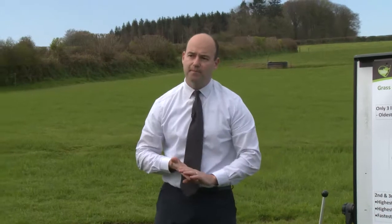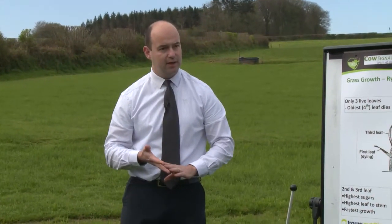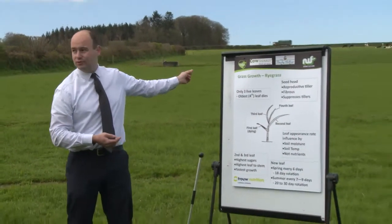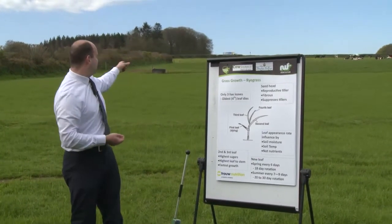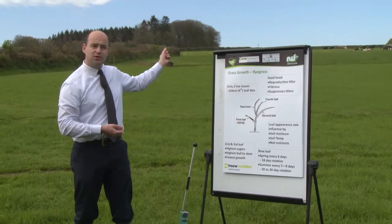Okay, so back to my point. An entry cover will allow you to achieve a good low residual. Okay, the field beyond us, I just measured over 3,300 cover. It's too long. The field beyond that, where the cows are in, I measured the residual at 2,000 cover. So the residual there was 2,000.